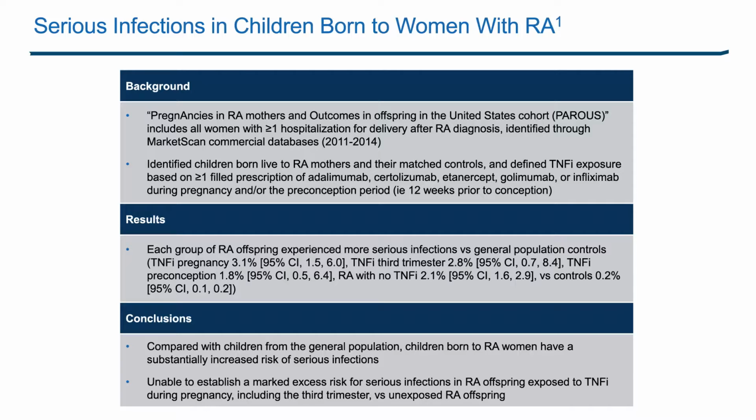But this study was really unable to establish, with the confidence intervals generated from a large number of patients, that being exposed to a TNF during pregnancy, including all the way up through the third trimester, increased that risk. So I will take that away as I counsel my patients. As we're coming to learn from other data, having active RA is probably a greater risk to all health than having treated RA. And so I think that this is a pretty important bit of data.